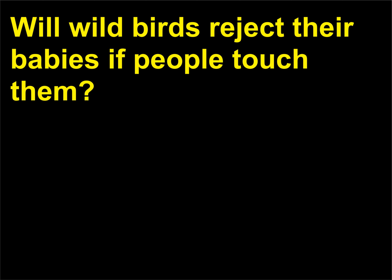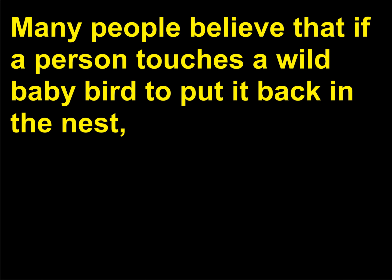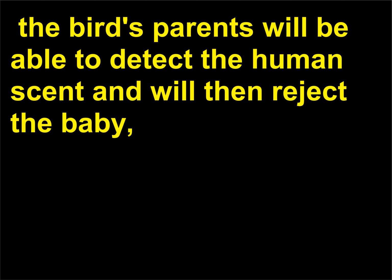Will wild birds reject their babies if people touch them? Many people believe that if a person touches a wild baby bird to put it back in the nest, the bird's parents will be able to detect the human scent and will then reject the baby, pushing it right back out of the nest. This widely held belief is simply not true.